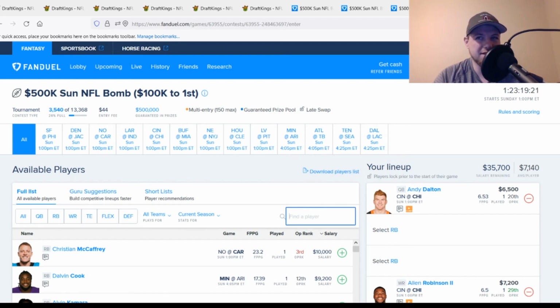So there's ways that you can leverage your lineup, make it a little bit different, especially if you're playing in these big tournaments. If you're playing with 20 max, 150 max, there's lots of different ways to make your lineups unique.